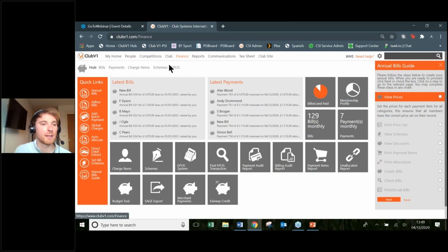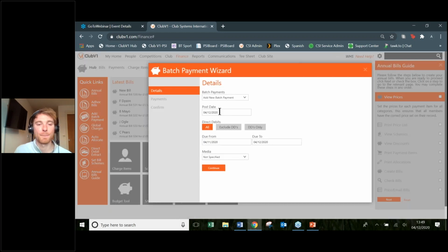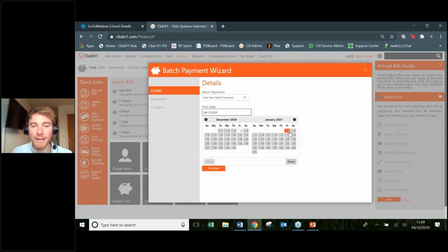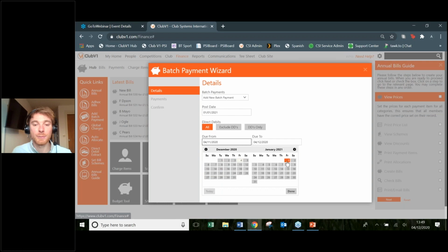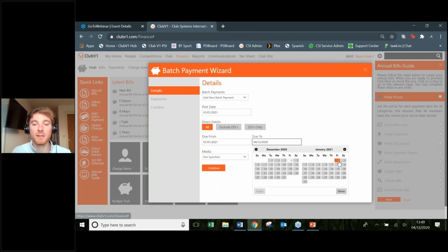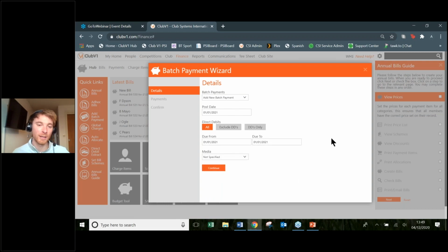So under finance, you've got payments here, or again on the left-hand side, you've got add batch payment. So what we're going to do is have a look at adding a batch payment here. We've got the post date is today. Let's forward date that to the 1st of January. The due from, again, we need to put as the 1st of January, because that's when we said to the system we're raising our invoices for next year. So the due from and the due to, we set when we actually raise those invoices as the 1st of January.